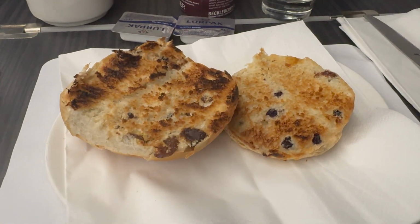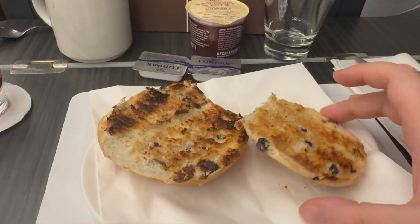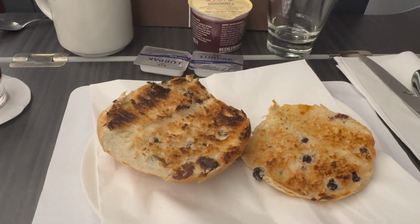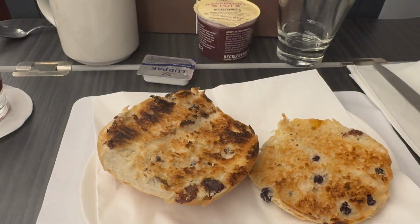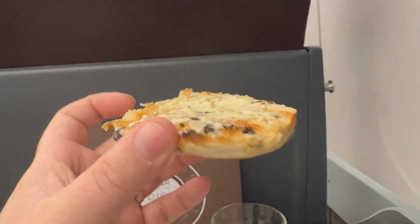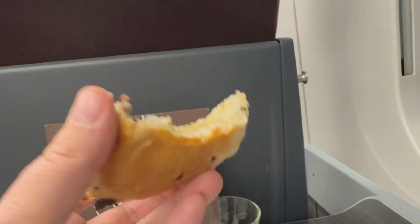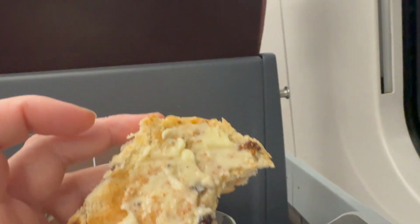Ah, yes, the toasted tea cake. We don't get a toast on the breakfast, but toasted tea cake is really nice on board. Let's get the butter out, spread it, and have a taste. Have a bite. Yes, excellent. Let's have a try. That is so good. Toasted tea cake is amazing. There's sultanas in there as well.